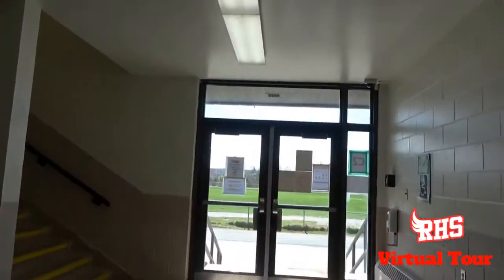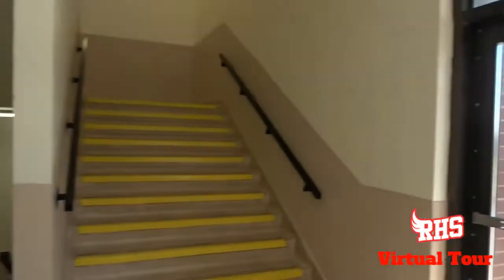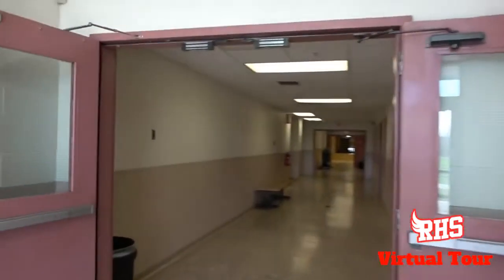And continuing to the back of the building, we have the rear doors that exit onto the soccer field, and we also have a stairwell that goes upstairs to the second floor of C or downstairs to the basement of C.